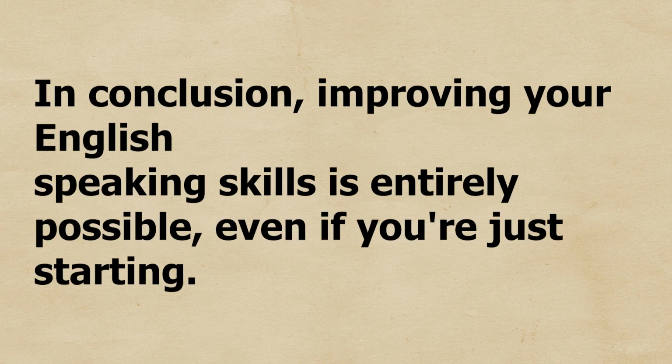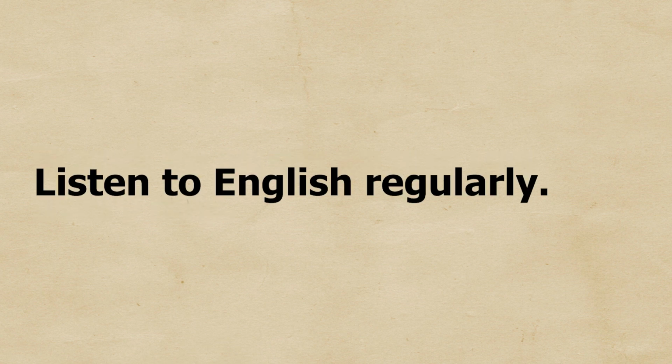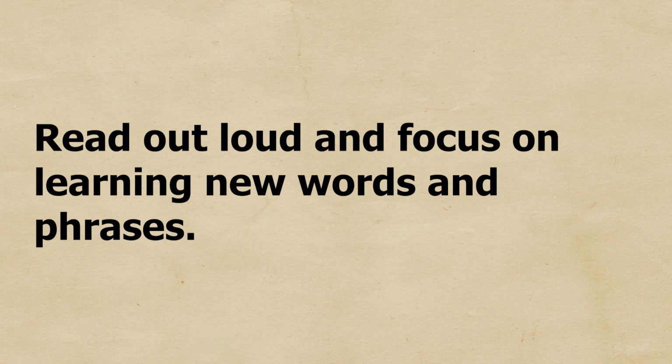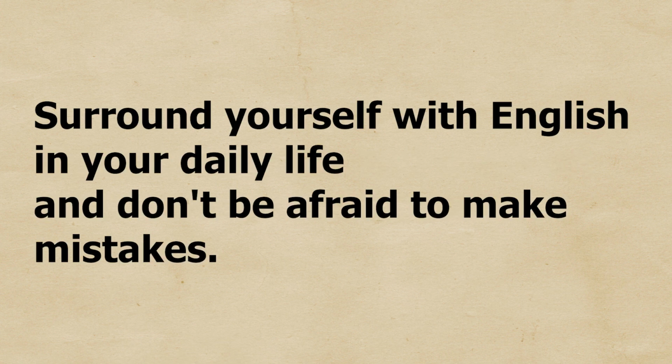In conclusion, improving your English speaking skills is entirely possible, even if you're just starting. Speak as much as you can every day, listen to English regularly, read out loud, and focus on learning new words and phrases. Practice with others, think in English, and work on your pronunciation. Surround yourself with English in your daily life, and don't be afraid to make mistakes.